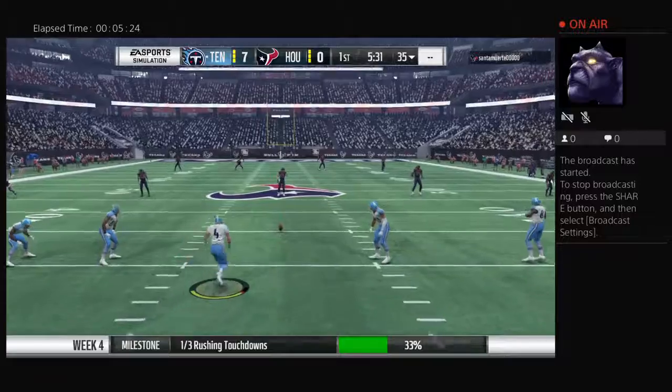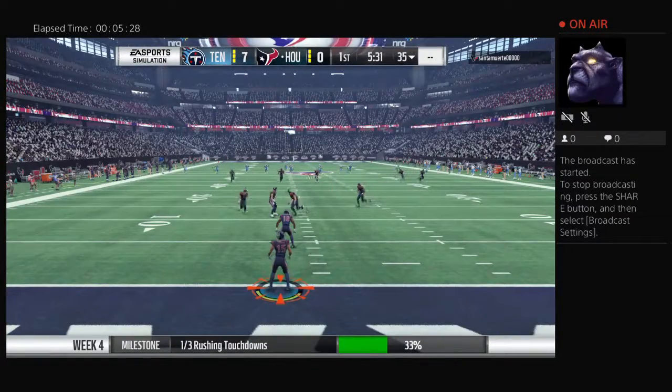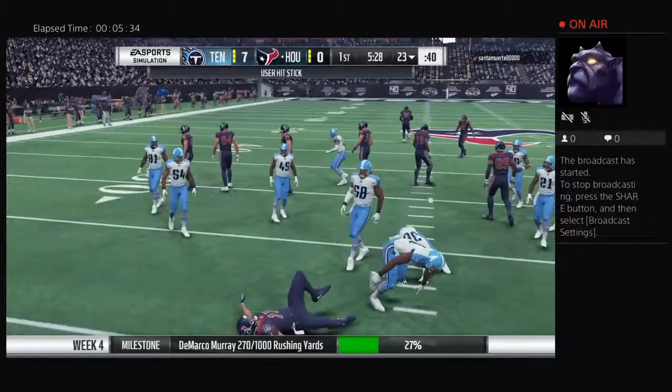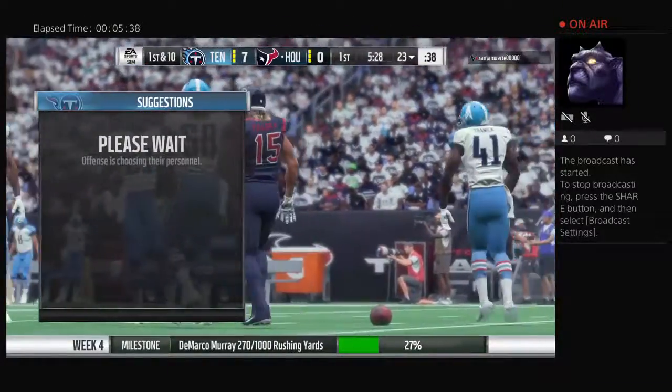Now here's Suckup out to kick it away. This is fielded at the goal line. And a big hit there as he runs into a brick wall. And now out comes Houston.